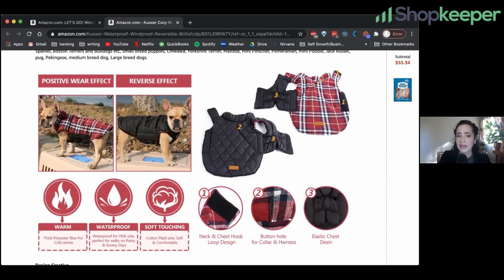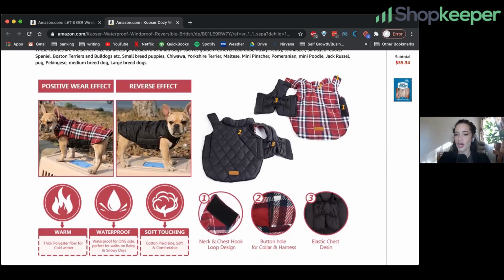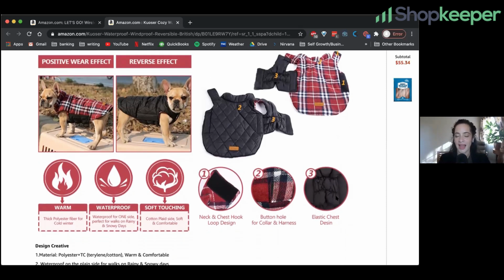Okay, scrolling down. Odd language, "positive wear effect" and "reverse effect." I understand they're trying to show that this is reversible, but the language is very confusing. Then we also have these numbered things, I guess we have a code, but it's confusing, and I don't know what that is. As I go through this, I'm not getting my questions answered, and I'm actually just having more questions arise.